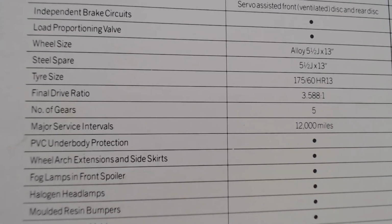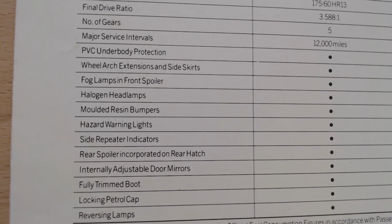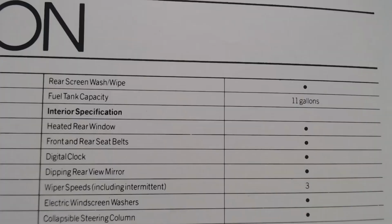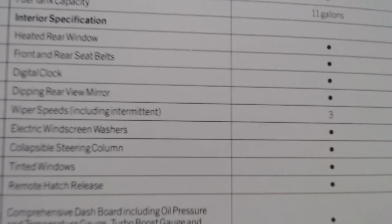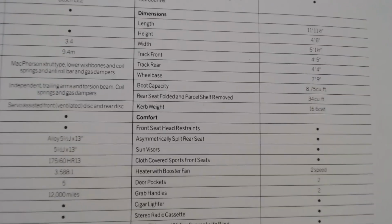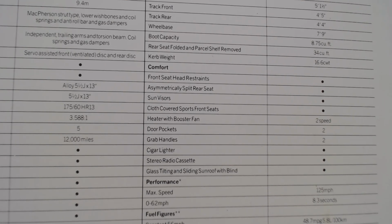And interesting, even with this performance car, major service interval still only every 12,000 miles. And then some of the equipment that this car had on it. And those specifications continue. And then the dimensions. With a bit of comfort on there as well. And then the performance at 125 miles per hour top speed, 8.3 seconds 0 to 62.